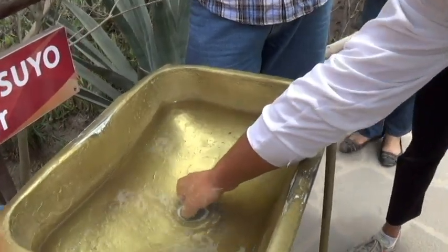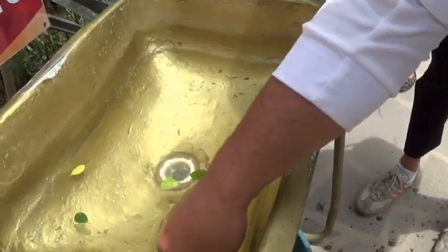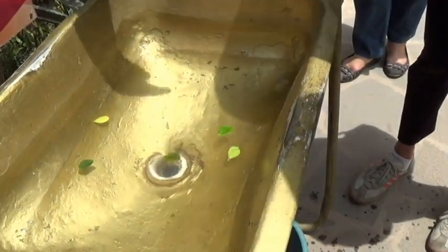Now we tested the same process in the southern hemisphere. The water moved clockwise. Amazing!